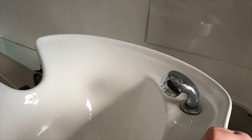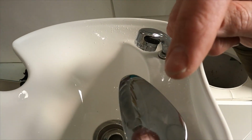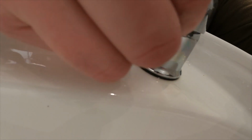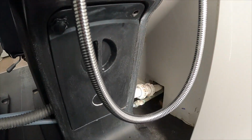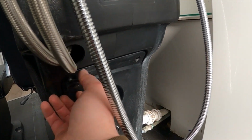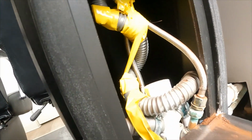Right, so I've been called out to this hairdressers. They've got a leak coming from, as you can see here, it's just passing through. So what I think it's going to be is this cartridge inside here. I don't think it's a ceramic cartridge, but we'll take it off here, pop that out, get to the grub screw behind there, and just see what's going on. Let's have a look in here, see if there's any isolation valves, and get it shut off. No, looks like it's just a mess of waste pipe, which is never good.